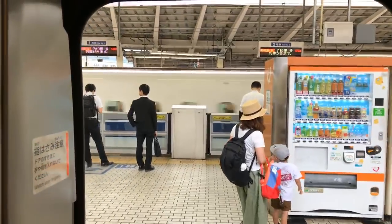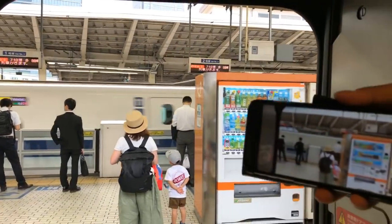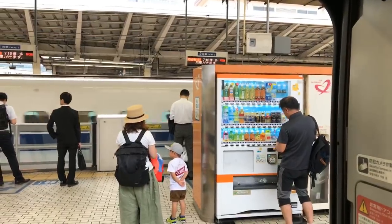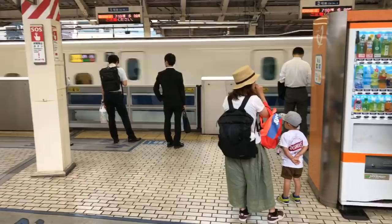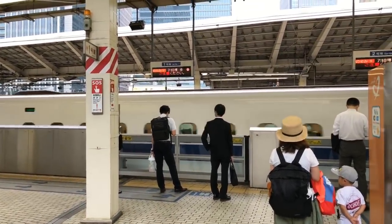Whoa, Shinkansen's passing. Go. That's pretty cool. Kids love the Shinkansen too. I mean, it's so easy. It's hard not to be a train geek.